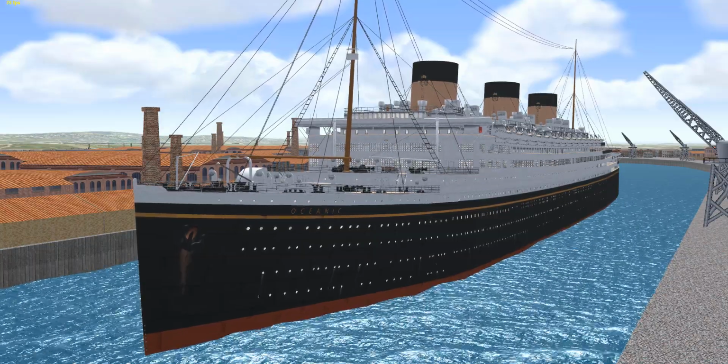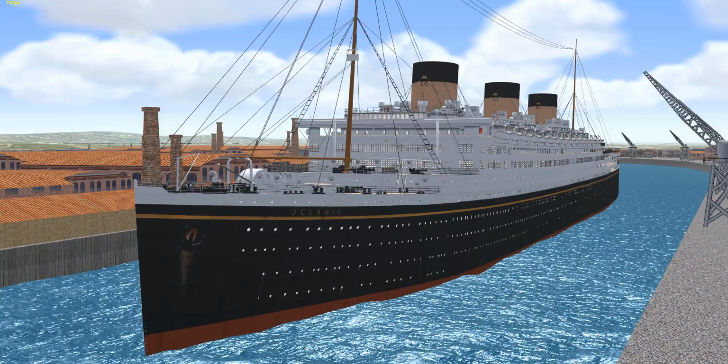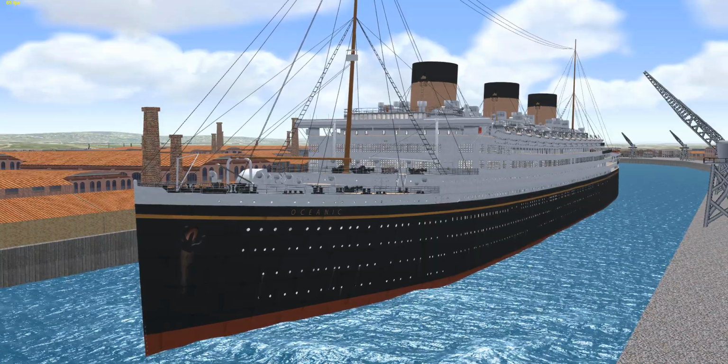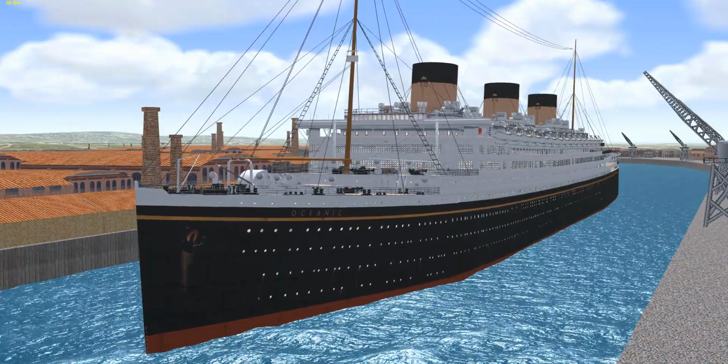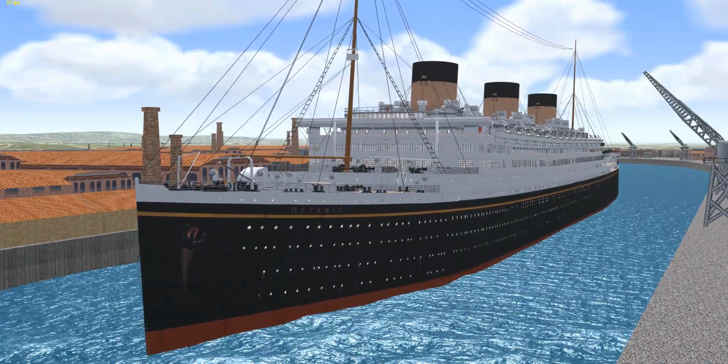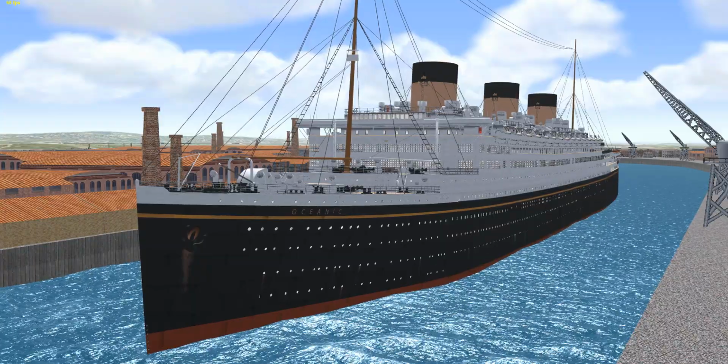But again, unfortunately, the Oceanic III was canceled, and here we have it in game. So it's nice to see a not-so-fictional ship, a planned ship by the White Star Line, actually rebuilt in Vehicle Simulator. So yeah, let's go ahead and get sailing.